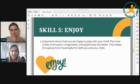Okay, and then the last PRIDE skill is enjoy. Enjoyment obviously shows that you're happy to be doing what you're doing. This is easier said than done, as we know, on days when we're stressed or when we're trying to work from home, or maybe your child's behavior has been driving you nuts all day and having special time does not feel all that fun to you.